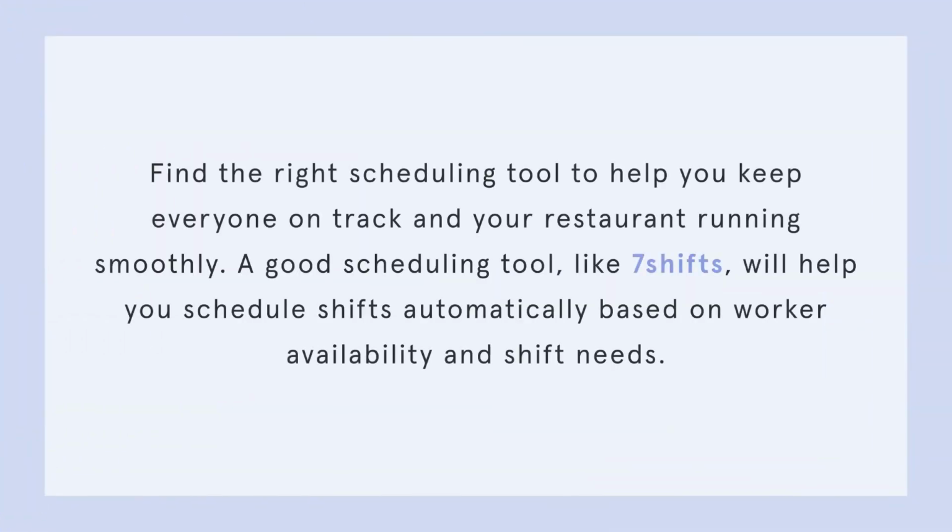Figuring out the ideal shift schedule for your restaurant is a delicate balance that requires thought, planning, feedback from staff, and tweaking. Once you choose a shift schedule you think will work, don't consider it set in stone. Listen to your employees, look at your labor cost ratio, and then adjust as you need to. And don't do it alone. Find the right scheduling tool to help you keep everyone on track and your restaurant running smoothly.